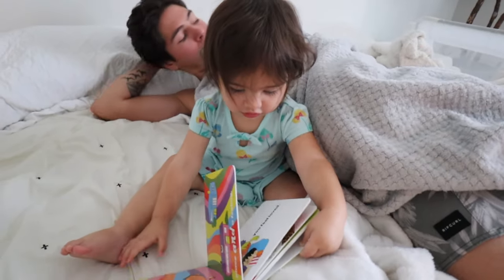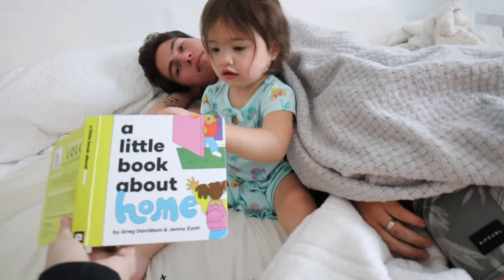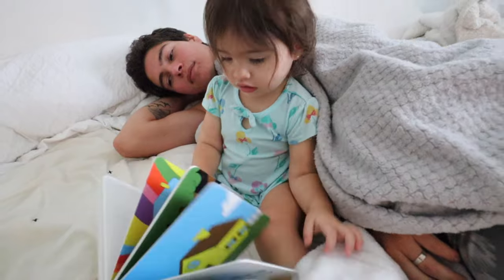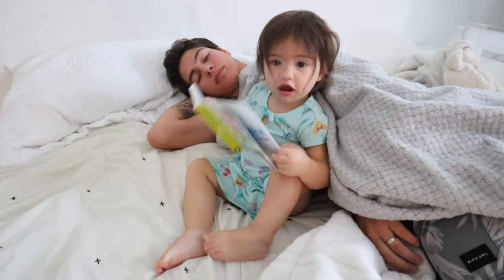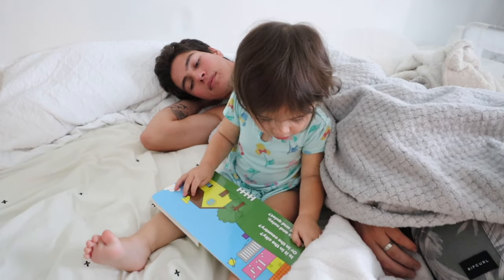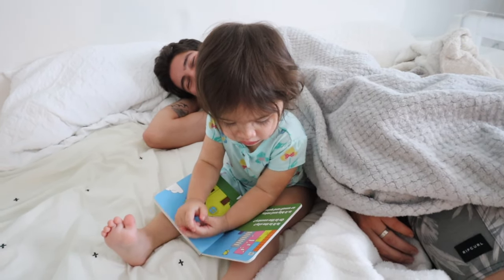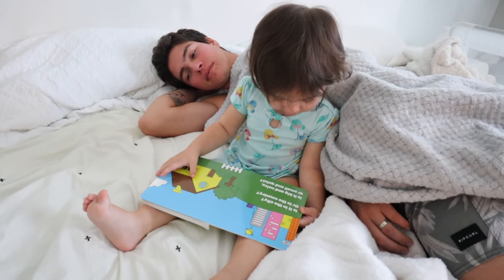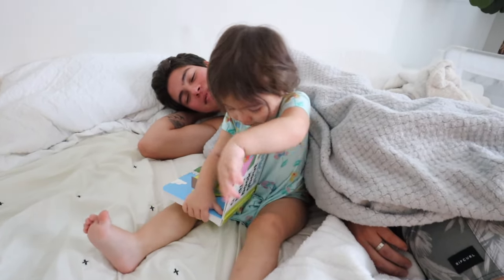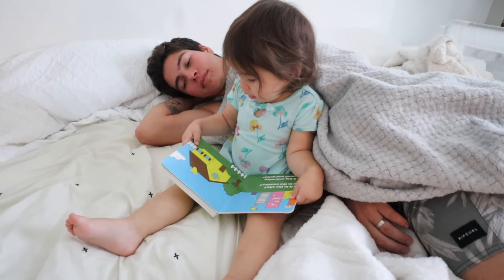Is daddy reading you a book? What are you reading? What is this book? A little book about home. You wanna read to us? Here you go. Okay, read. Good job. Next page. Turn the page.